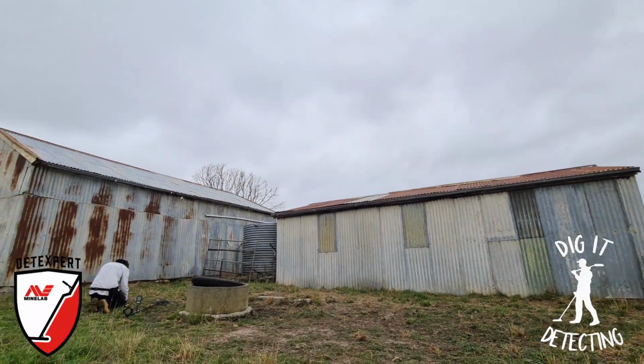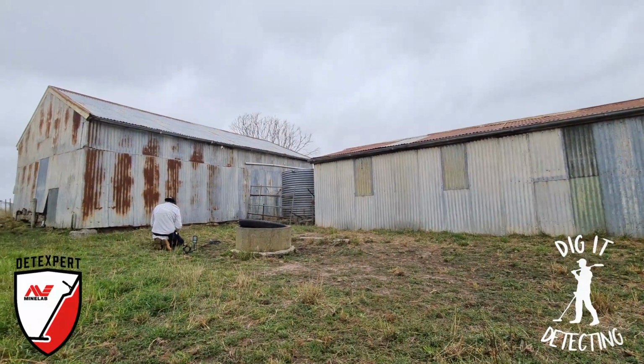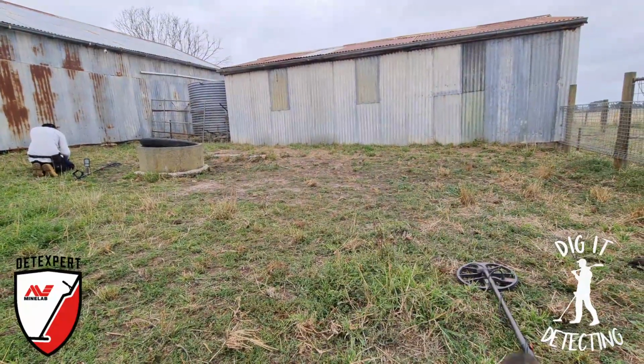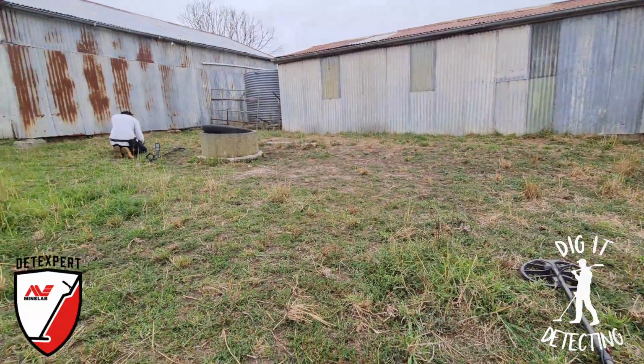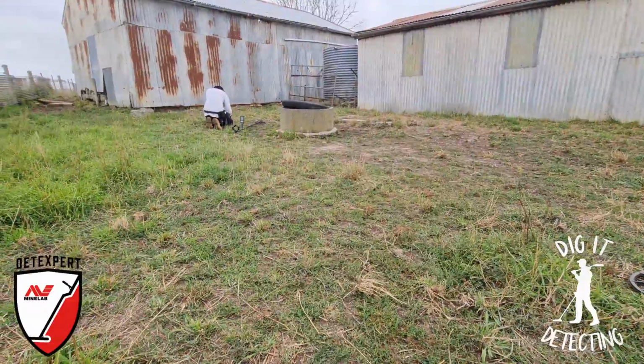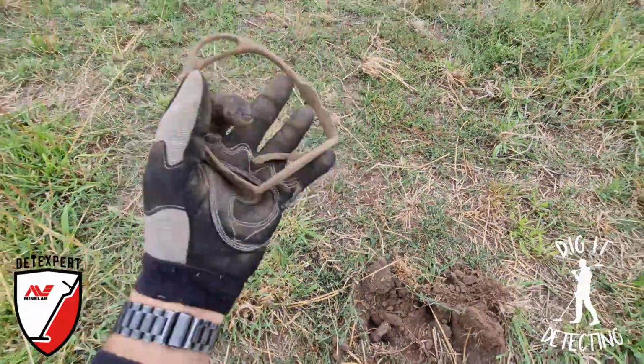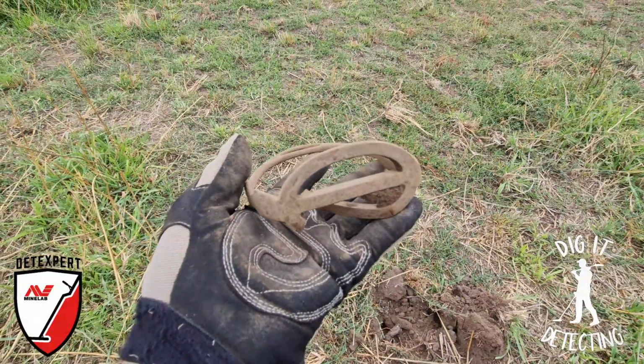Righto, so we've left the front paddock now. We're making our way to the back paddock. I just said to Brandon, I'd really like to hit in behind the old stables here, what I presume is the old stables. Try and hunt around here for 5 minutes, see what it has to offer. And wow, I'm glad I did. I'm glad I made that decision instead of just walking straight to the back paddock.